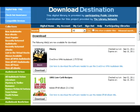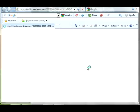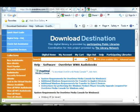Now I'm ready to download the books, but because this is the first time I'm using this program, I need to get the software that these books run on. First of all, for the audiobook, I need Overdrive Media Console.